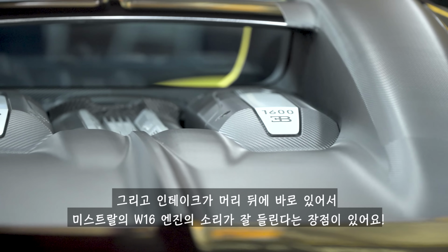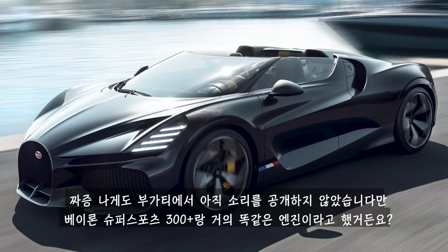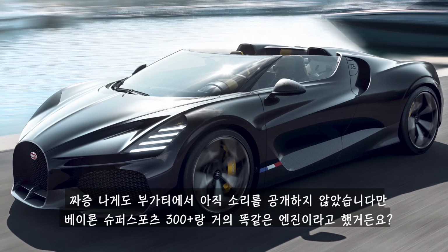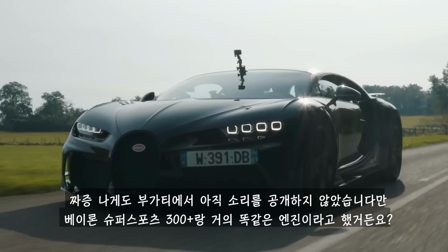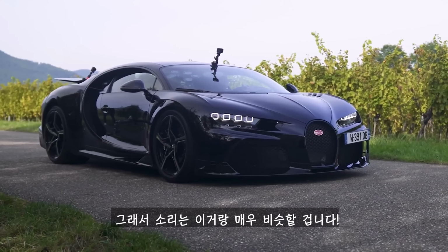Having the air intakes behind your head also means that you get to fully enjoy the sound of the Mistral's W16 engine. Annoyingly, Bugatti hasn't released any sound clips yet, but it has said that it's essentially the same engine as you get in the Supersport 300 Plus, so it should sound something like this.